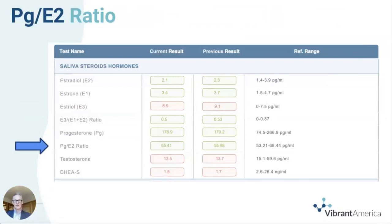Okay, so let's talk about that progesterone to estrogen ratio. This has been used empirically as a marker of estrogen dominance. It was developed by the late John Lee, MD. We'll also use this in relation to IVF and fertility, et cetera. But if the progesterone to estrogen ratio is increased, that means they've got more progesterone relative to estrogen. That's almost always caused by exogenous progesterone use, at least in my experience.